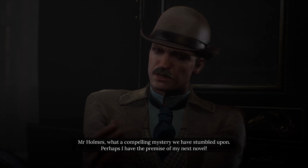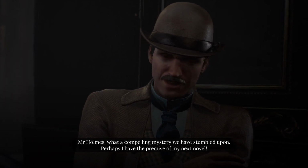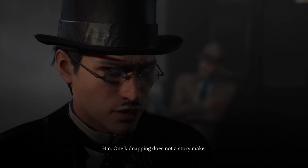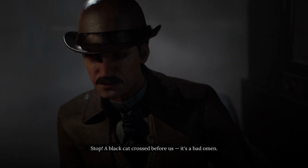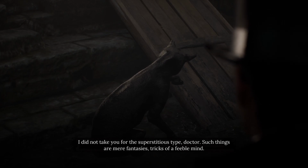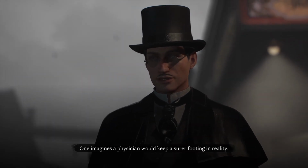Mr. Holmes, what a compelling mystery we have stumbled upon. Perhaps I have the premise of my next novel. One kidnapping does not a story make. Stop! A black cat crossed before us. It's a bad omen. I do not take you for the superstitious type, Doctor. Such things are mere fantasies, tricks of a feeble mind. One imagines a physician would keep a surer footing in reality.